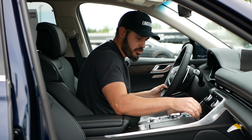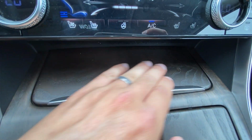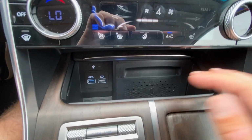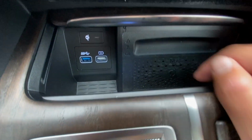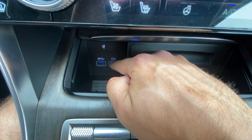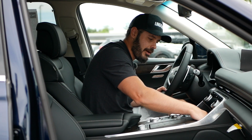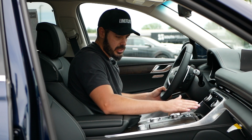Moving further down, here's where you have the wireless charging underneath this gorgeous wooden, I think this is real wood. It's not just a texture on here. It definitely feels and looks like real wood. But underneath here you have a USB port, and you have the wireless charging underneath this lid.